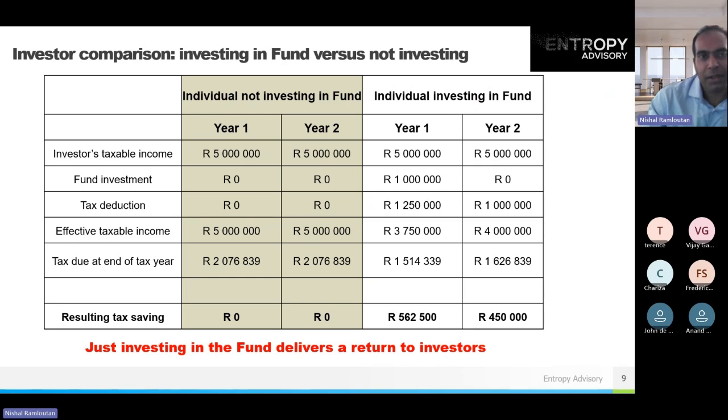So I promised you this table that plays out the two scenarios and talks about this tax benefit that you get. In the middle, we've got the individual or the investor who's not investing in the fund. And on the right, the same individual, same circumstances, who does invest in the fund. So if we talk about the middle one, who doesn't invest in the fund, his annual taxable income is 5 million rand. In year one, he doesn't invest, therefore he pays tax on 5 million rand. So assuming he's at the maximum marginal tax rate, this is how much he's going to pay over to SARS in this year, in year one.